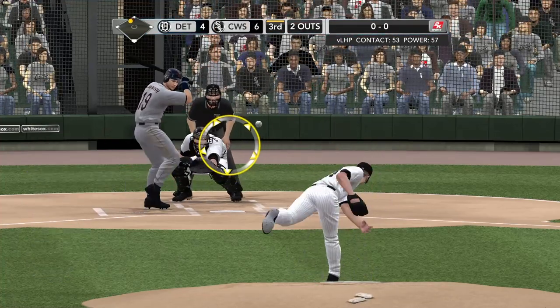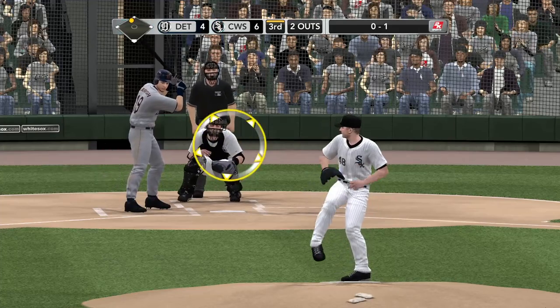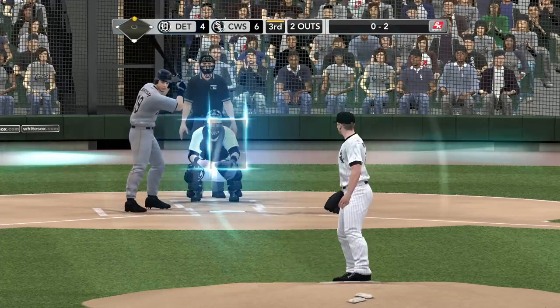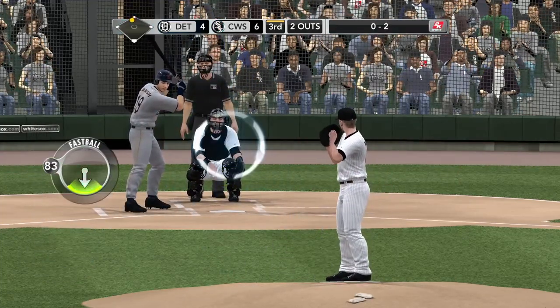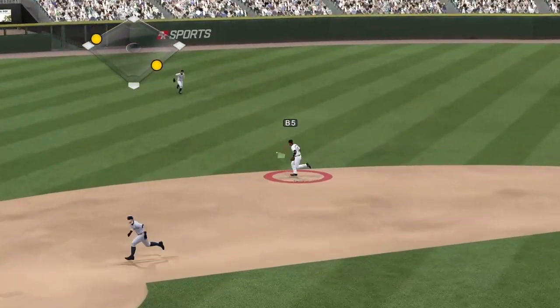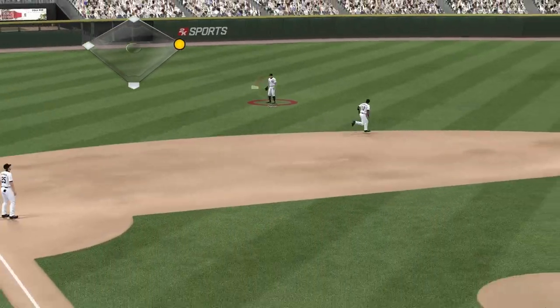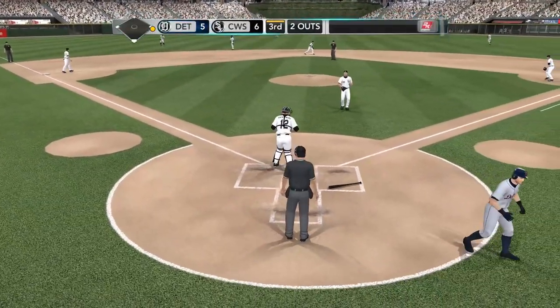Now Pierzynski positions himself. And Bedard has him 0-1, that one a called strike. Another strike on a fastball, and it's 0-2. That's a good, hard fastball right there. Let's see if he comes back with another one now. And that puts that potential tying run on base. There's the throw. And Rayburn scores.